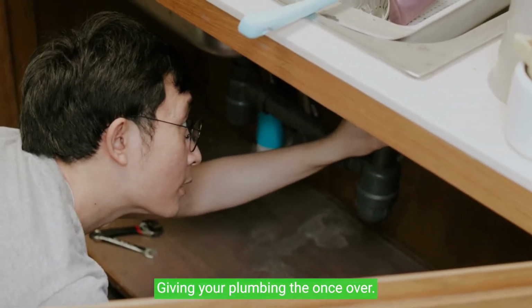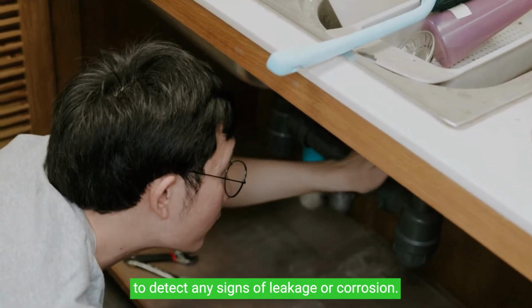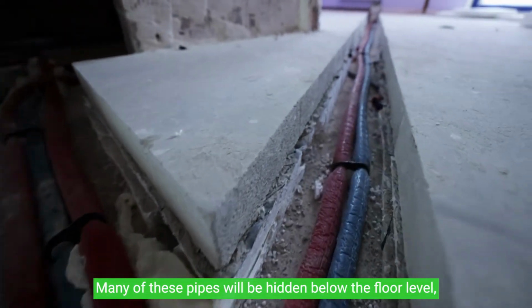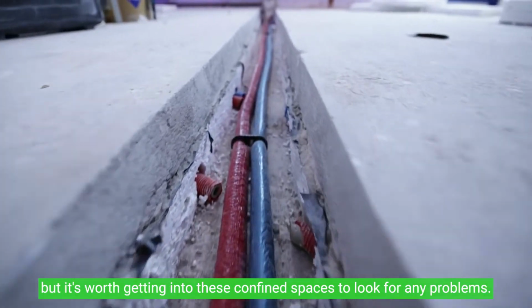Giving your plumbing the once-over. Look at your water pipes once per year to detect any signs of leakage or corrosion. Many of these pipes will be hidden below the floor level, but it's worth getting into these confined spaces to look for any problems.